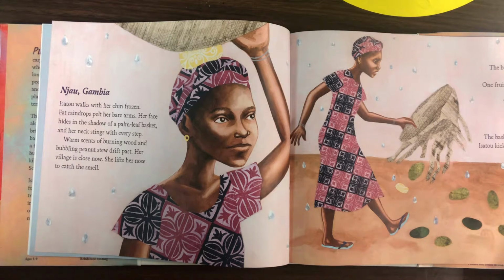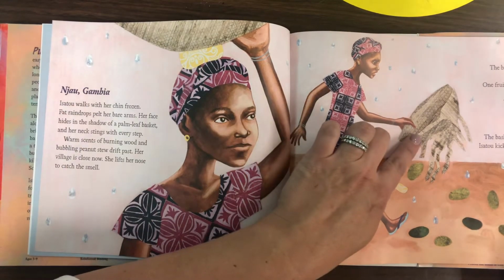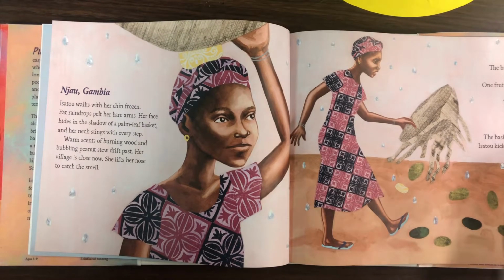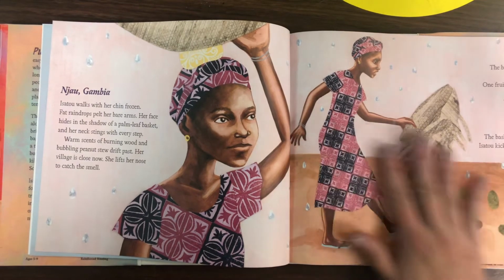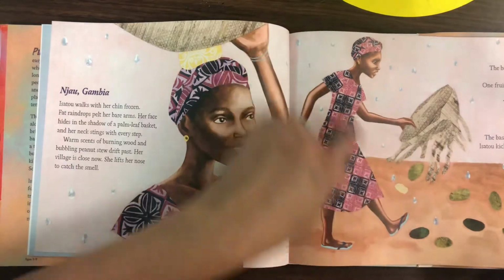Says, warm scents of burning wood and bubbling peanut stew drift past. Her village is close now, and she lifts her nose to catch the smell. Oh no, so if she lifts her nose up, I wonder what happened. Look, the basket tips. One fruit tumbles, then two, and then 10. The basket breaks, and Aissatou kicks the dirt. So it tipped over and the basket broke, and now all of her vegetables and fruits are in the dirt, and it's raining. This is not a good situation.